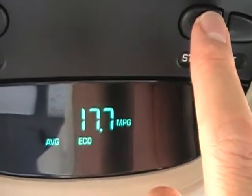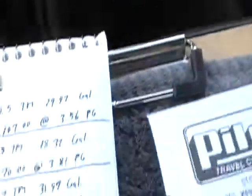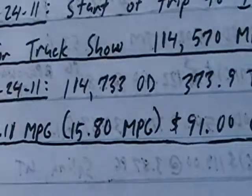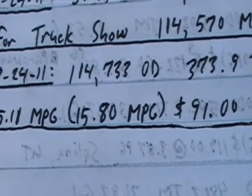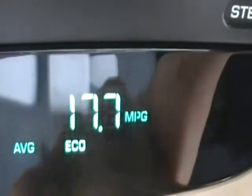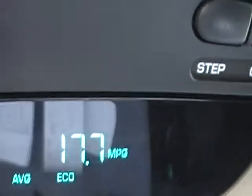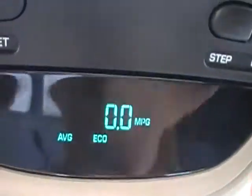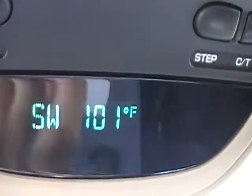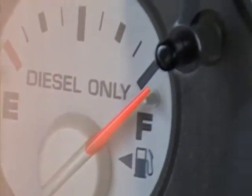My trip meter is telling me I had 17.7 miles per gallon. That's not exactly jiving with my 15.8 hand calculated mileage, so I go with my numbers. I don't go with what the truck tells me. If you believe this, you're believing the wrong number. Anyway, we'll reset that. Even though it doesn't mean anything to me, I always reset it. And there it is, that's the fill up. You can see I'm now topped out on the tank.